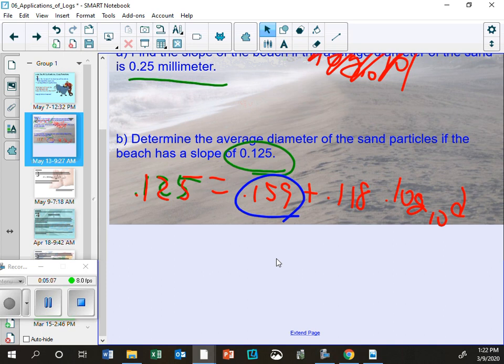At the end, you're going to have to rewrite. The fundamental skill of logs is taking a log and turning it into an exponential to solve it. So at the end, you're going to rewrite your log base 10 as 10 to a power. I'll pause for a second while you finish.